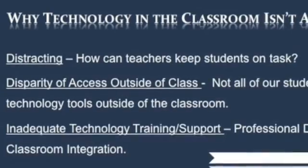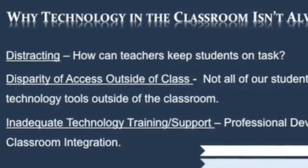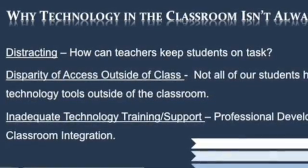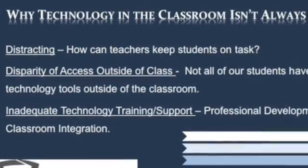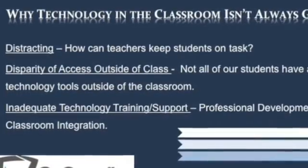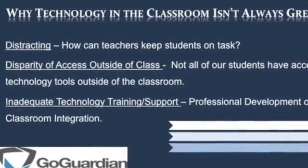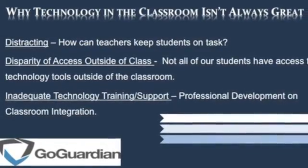Disparity of access outside of class. Assigning technology use outside the classroom becomes an issue because not all students have access to technology tools outside of the classroom. Inadequate technology training and support. Many of the teachers are still relatively new at technology integration. They feel overwhelmed or not sure which app is best suited for the learning objective.